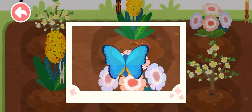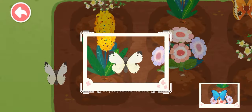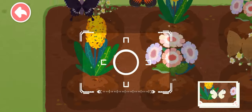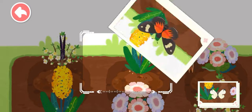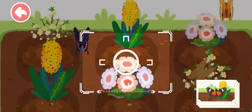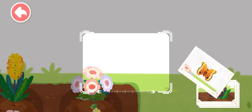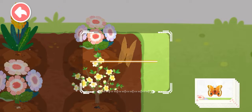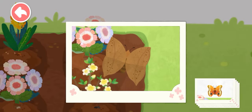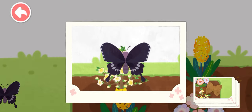Drag the blue morpho butterfly. Cabbage butterfly. Postman butterfly. Owl butterfly. Dead leaf butterfly. Common Mormon.